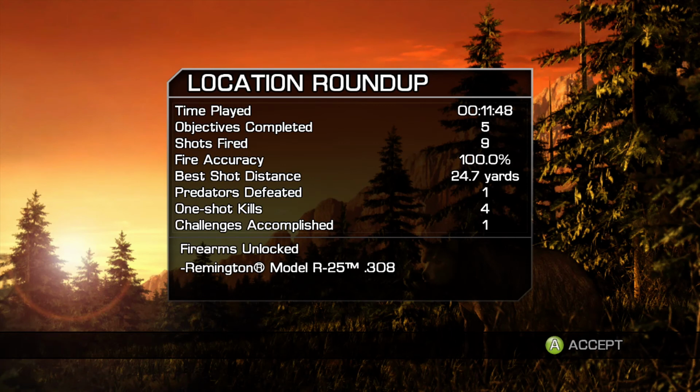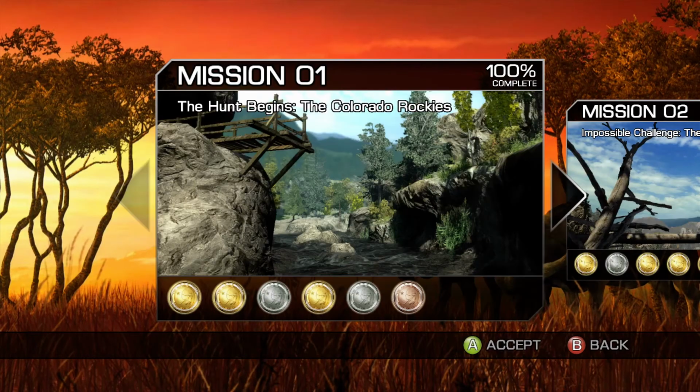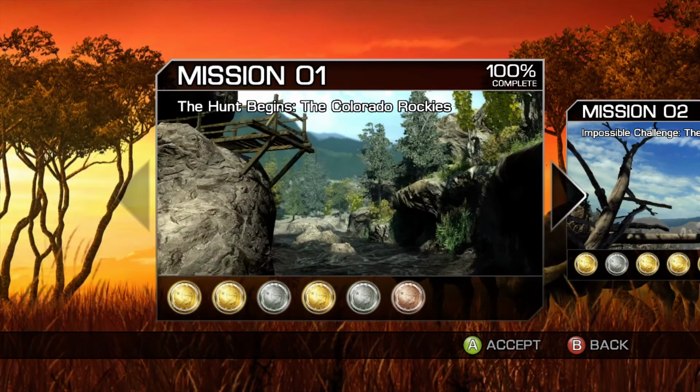Whew! We did that all with the crossbow. I mean, the crossbow's a heavy weapon, so yeah. I think, what was that, like 4 or 5 shots? Yeah. And we took him down. Very nice. Dude, fire accuracy 100%. That is damn good. Alright. That was a fun mission.